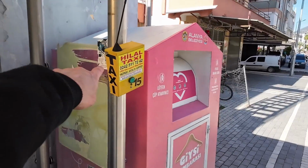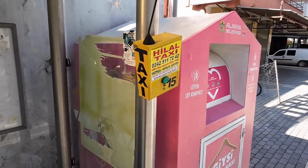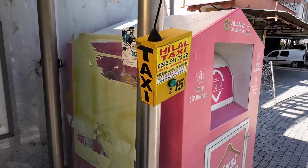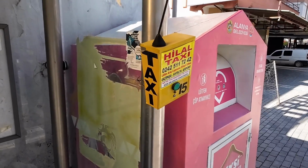The great option, I've never seen this before in other cities, they have these little buttons here. You can press that and a taxi will come. So you don't need to have a SIM card or anything. The taxi will just come. Just make sure they use the meter. Some of them won't use the meter and they'll cost you a fortune, but if they use the meter, they're pretty reasonable. Around town it's about $5 to $10.